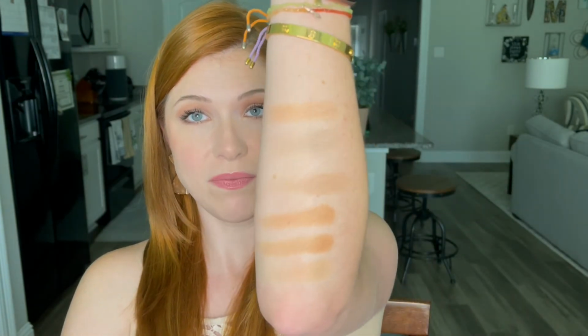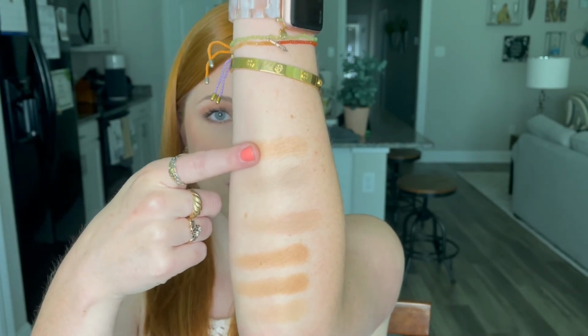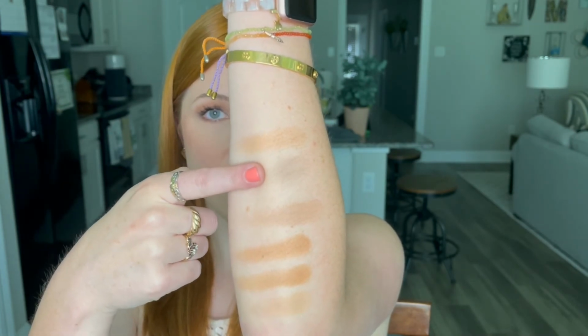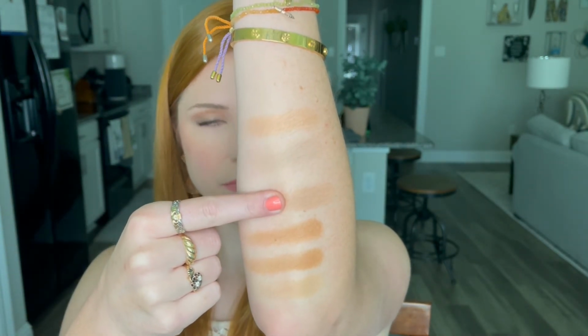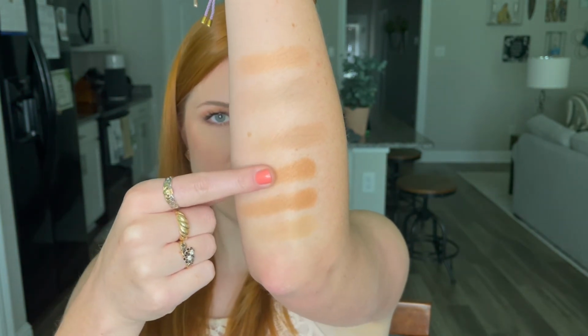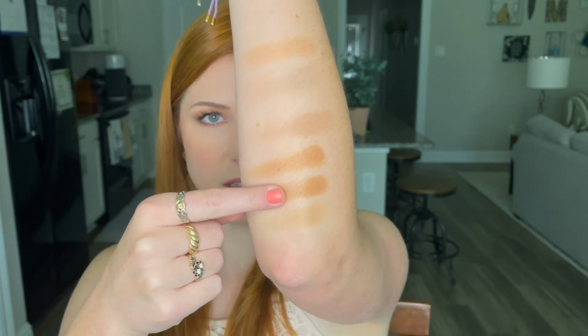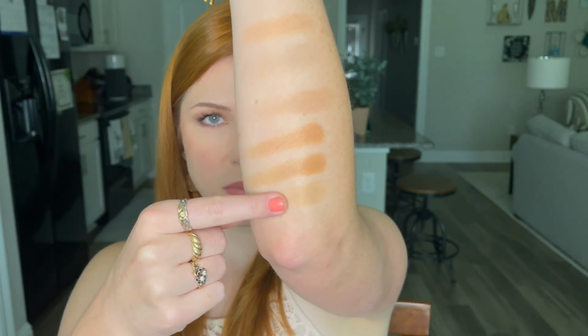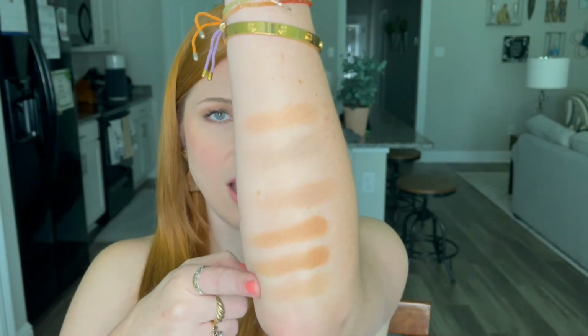So I'm gonna go through them one more time on my arm just so you can see. So again, we have up here the Wayne Goss bronzer shade and the Wayne Goss contour shade. We have the Gucci bronzer in shade 1. We have the Sicily bronzer, the Shantikai and Serena, and then the Fenty bronzer in the shade Into Sun. So they're all very, very unique, honestly. They really, really and truly are. And I use them all on different occasions.